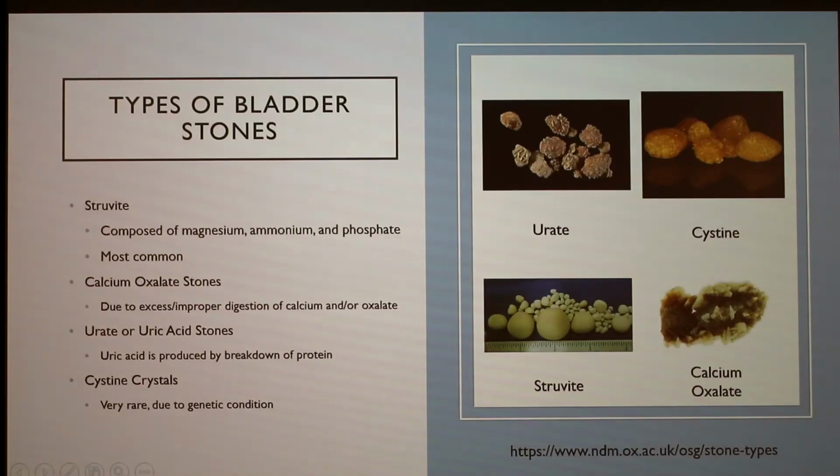So there are 4 different types of bladder stones. The most common is struvite. It's a compound of magnesium, ammonium, and phosphate, and they're typically smoother structures. They're these white ones down here that I showed on the previous slide. They're the ones I'll focus on.